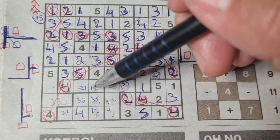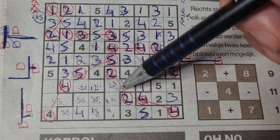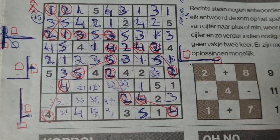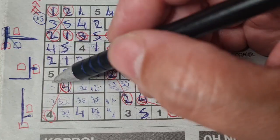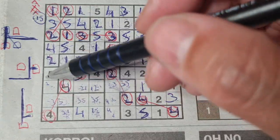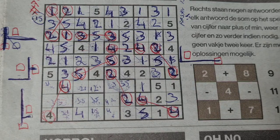How can I solve this? 50 minutes already passed. I need to be faster than 50 minutes. Need a 1, need a 2. Yeah, I have a 1 and a 2 here. This box should be 1 or 2. Suppose this is a 2, then these two boxes can be 2, so the 2 could be here. Suppose this is 1, these two boxes can be 1. So 1 box left for the 1, should be a 2 and a 1 here.